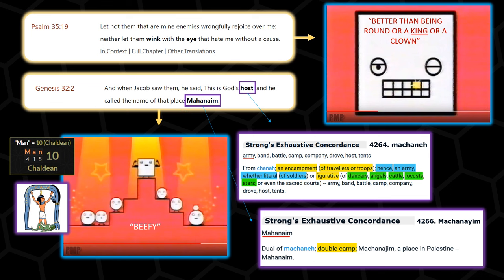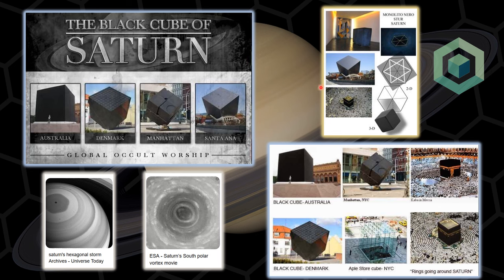So we're going to move on. Let's move on to the concept of the black cube of Saturn. And we see here references from around the world, these giant statues of a giant black cube. And once you open your eyes to this cube reference, you'll see it over the Nintendo GameCube, for instance. You'll see it, Desjardins Insurance has a cube reference, a hexagon reference. You'll see the hexagon reference in tons of advertising. And cube references in advertising, just like we saw in Wendy's. So the black cube of Saturn, we see one here in Australia, Denmark, Manhattan, and Santa Ana.